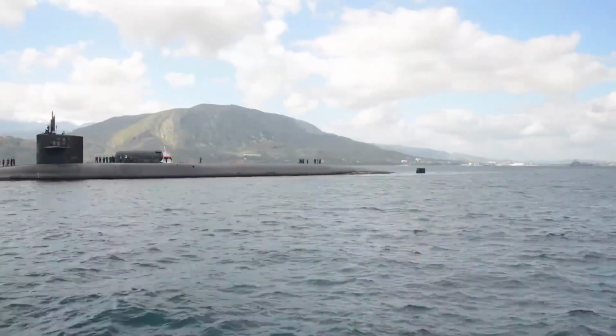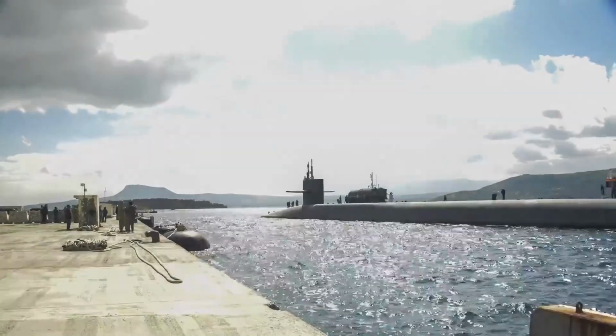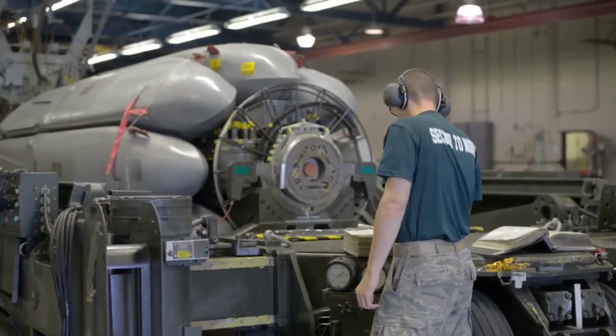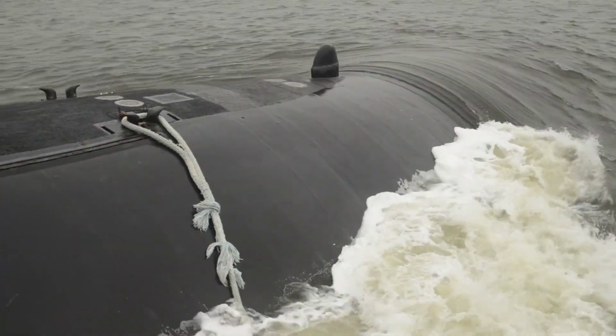U.S. officials did not provide any information about the submarine that carried out the strike, but the Ohio-class submarine USS Florida entered the Red Sea in November 2023. By the way, Florida can carry 154 Tomahawk missiles. This arsenal is enough to fight the Houthis. How many such submarines are actually in the Red Sea, what missions do they perform, and why does it matter?